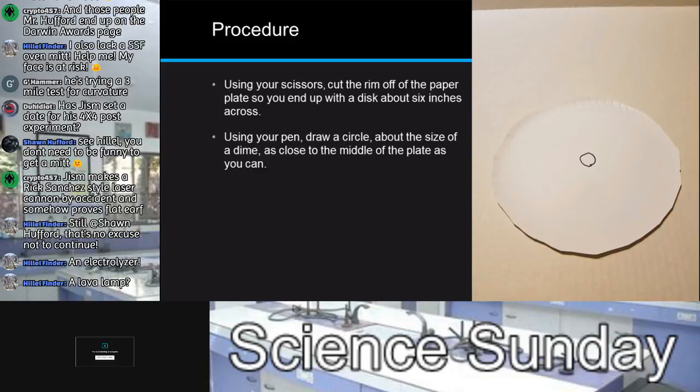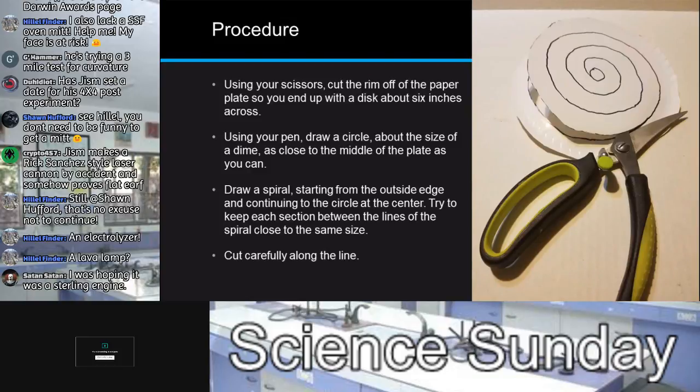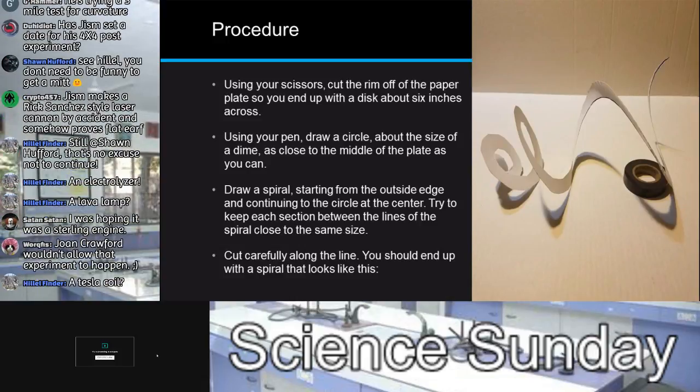Using your pen, draw a circle about the size of a dime as close to the middle of the paper plate as you can. Next, draw a spiral, starting from the outside edge and continuing to the circle you drew at the center. Try to keep each section between the lines of the spiral close to the same size. Using your scissors, cut carefully along the line you just drew. You should end up with a spiral that looks like this.